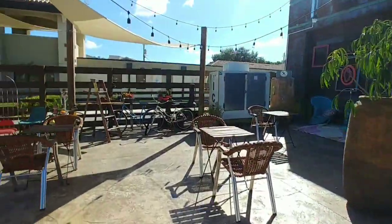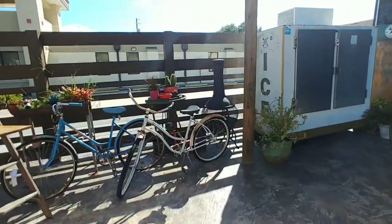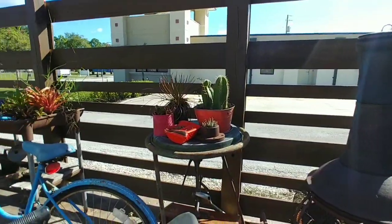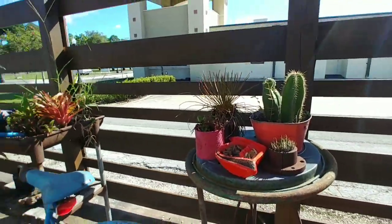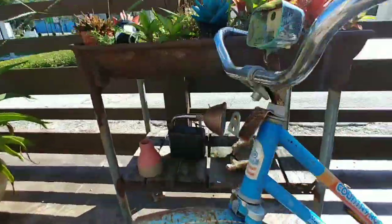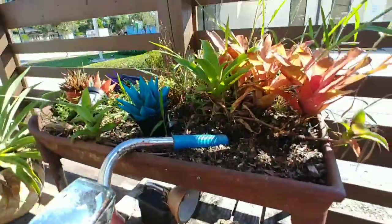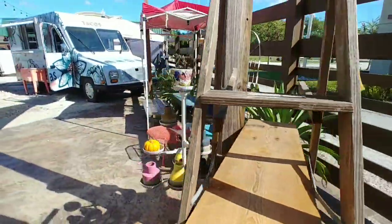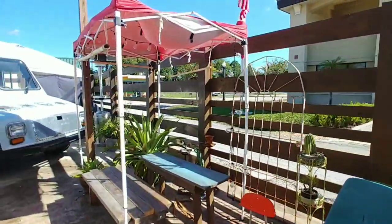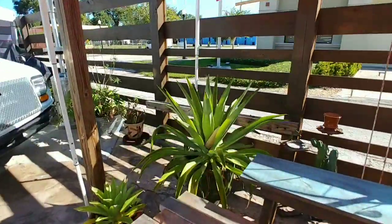So I love the vintage bikes over here. You know what? I'm gonna start looking for some vintage bikes for my community garden when I get it, my tiny home community garden. But look at that, that's vintage. Looks like a flashlight. I love the colored succulents too. And this is like a seating area that provides shade, and that's some agave type succulents.